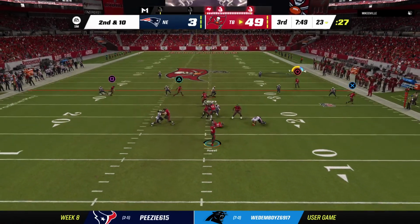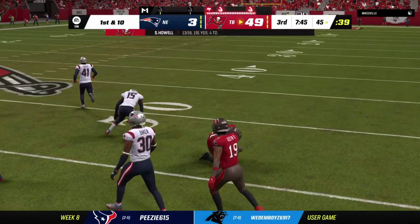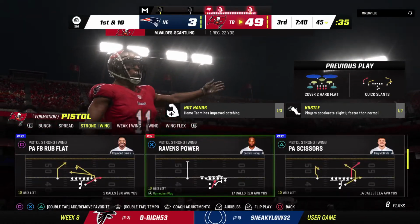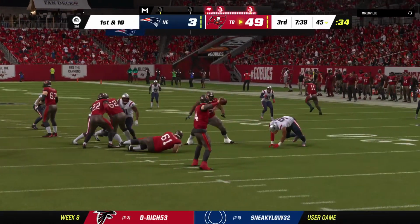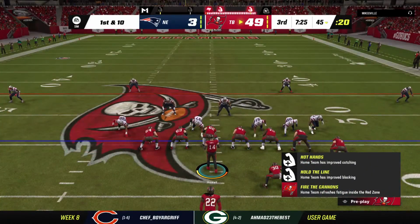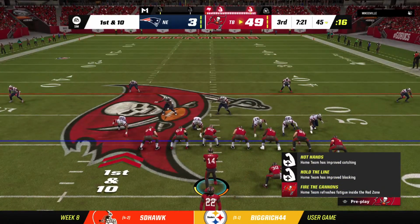Throwing again on 2nd and 10. Howell. That ball is caught. Marquez Valdez-Scantling. 22 yards there, a first down. This offensive game plan has just been sensational. I mean, when you think about all the different ways they've gotten their receivers open so far, it's really been impressive. Scheme, design, execution.